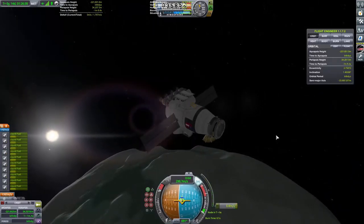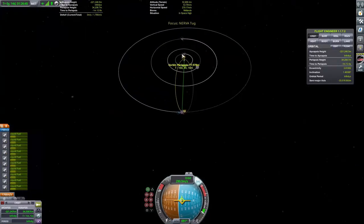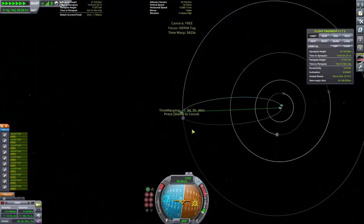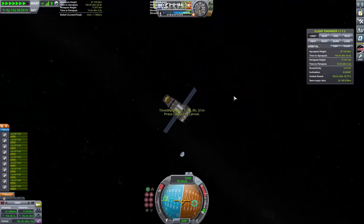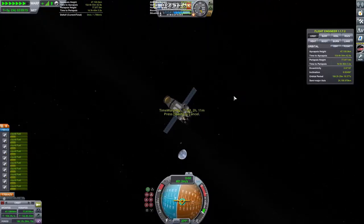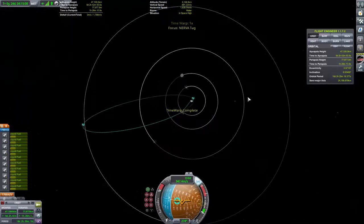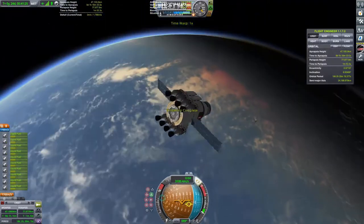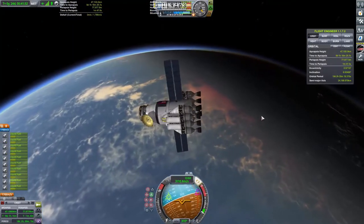I can't see. The preview for the narration isn't particularly good. But we did get ourselves onto an orbit that will be warping us back to Kerbin, falling towards the planet. And we warp back, and we're coming in at about 3,000 meters a second.